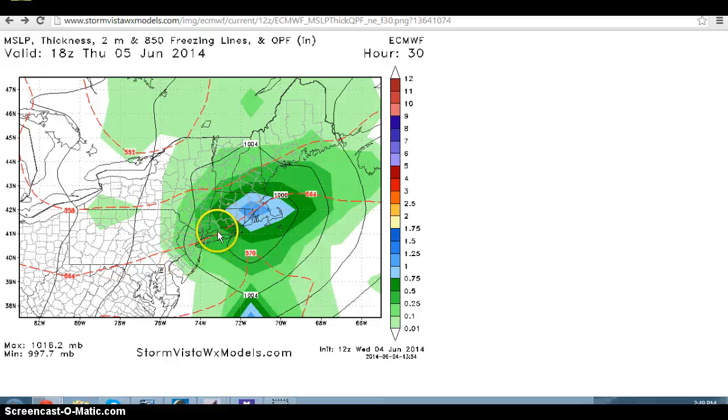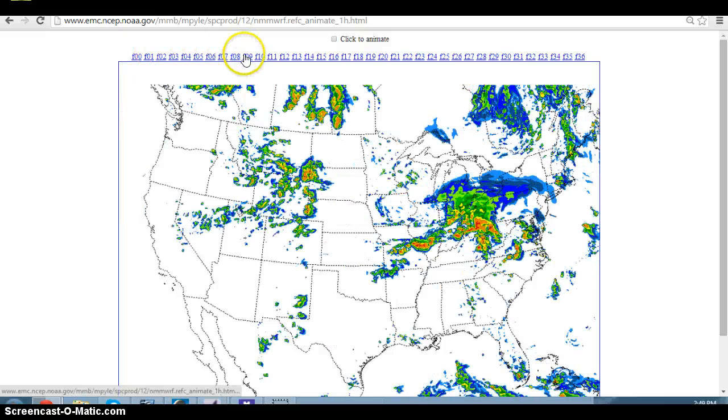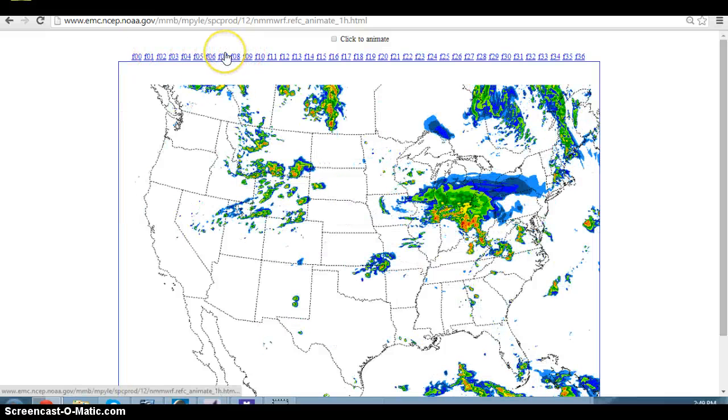New York City could still be seeing some rain, though, and Boston's just getting waffled with heavy rains. And there could even be a few isolated thunderstorms, which I'll demonstrate now. Here's the 12Z SPC WRF model. If we go out to about now, which is right here, right now, so if you look in West Virginia, it's pretty much spot on to what I was showing here on radar.